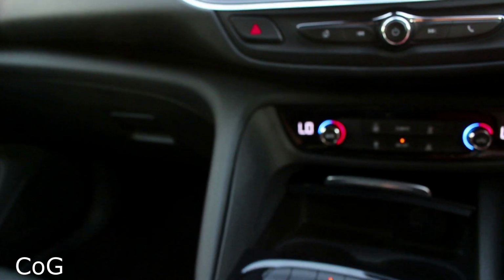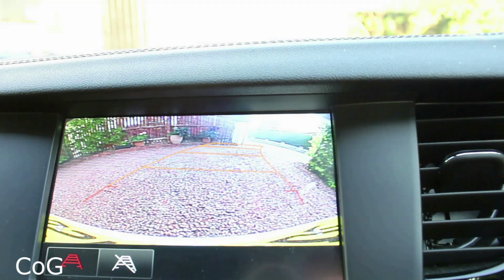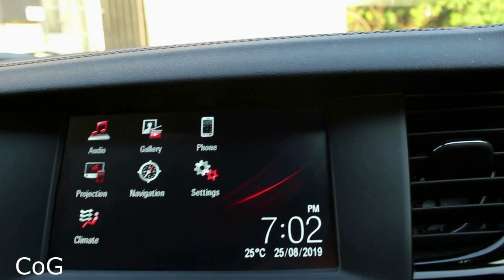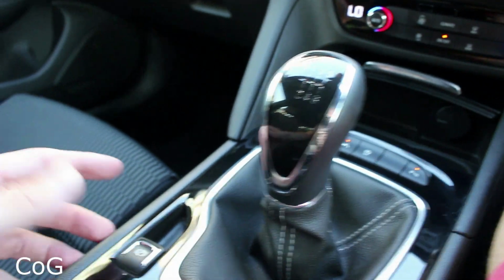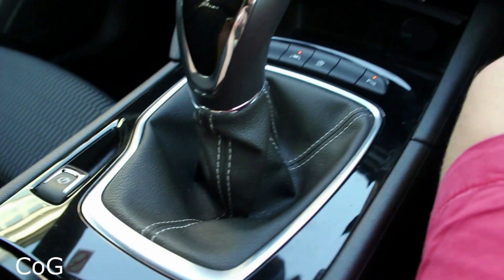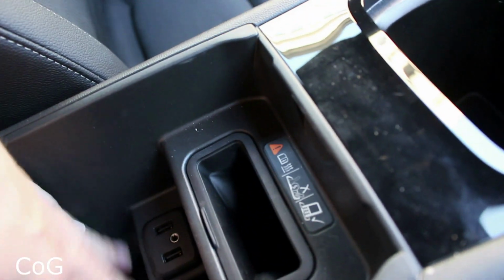The car goes through a 6-speed manual gearbox. You've got nice shifts, and if you lift up the lever at the back and push forwards, the camera pops up. Electronic parking brake, as you'd expect in this class. Got a little bit of storage bin there as well, which is decent. Underneath you've got a little bit of storage again for maybe your phone or other wee bits and bobs.